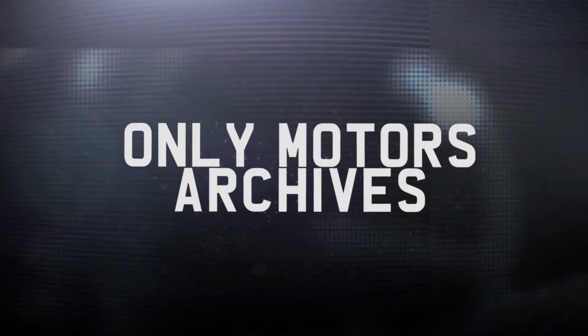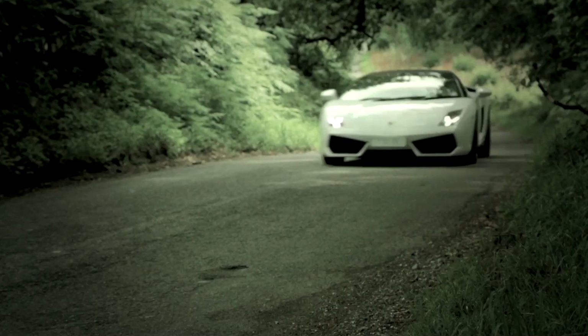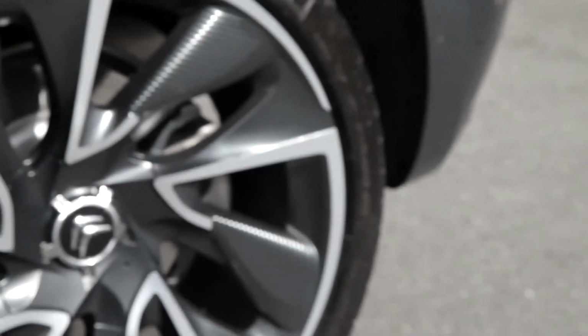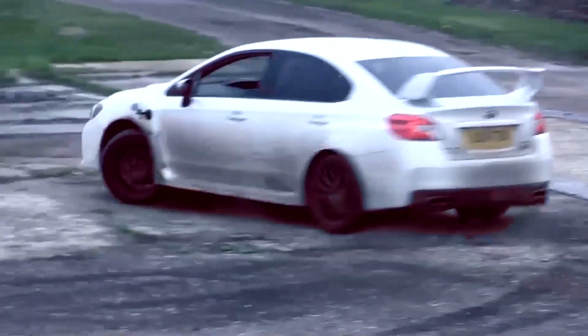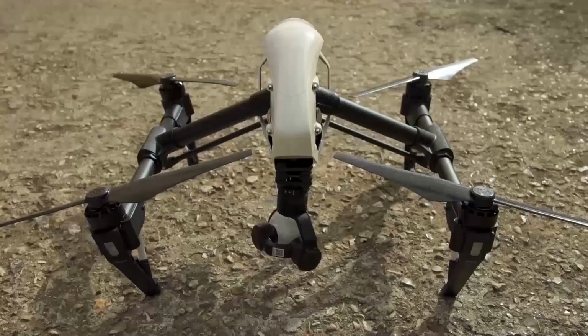Welcome to the OnlyMotors archives, where we'll share with you our motoring experiences. Let's see what lies in store. Because we love cars. This one, it kicks like a mule. We're taking you to all the places a petrolhead loves with the help of our knowledgeable experts. Only problem is, I've no idea what I'm supposed to be reviewing.